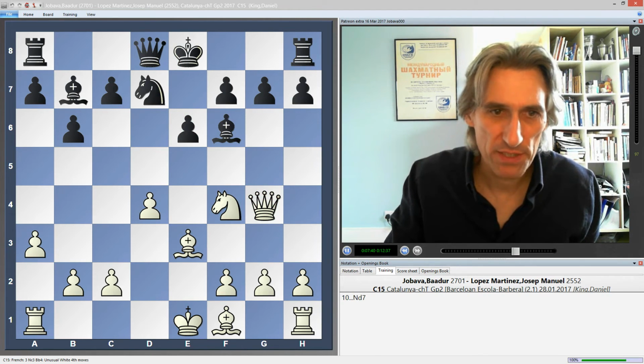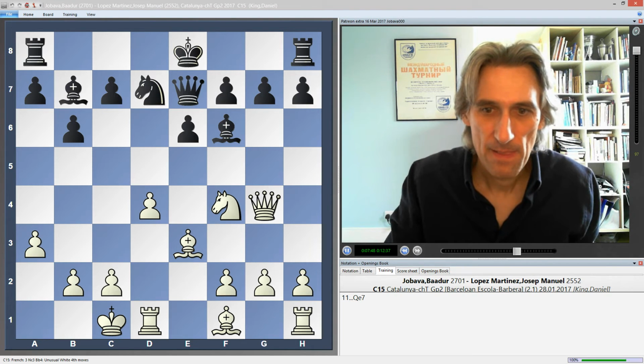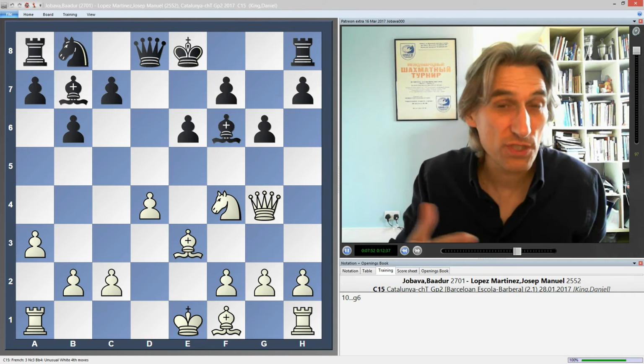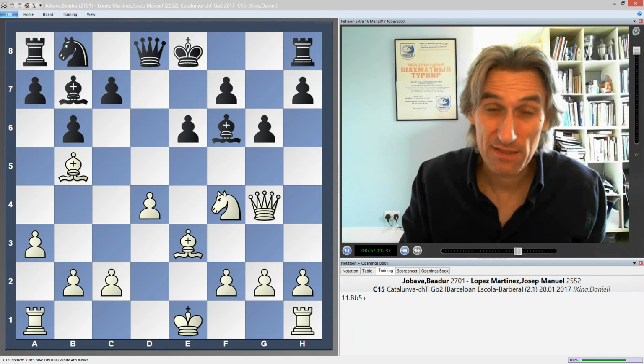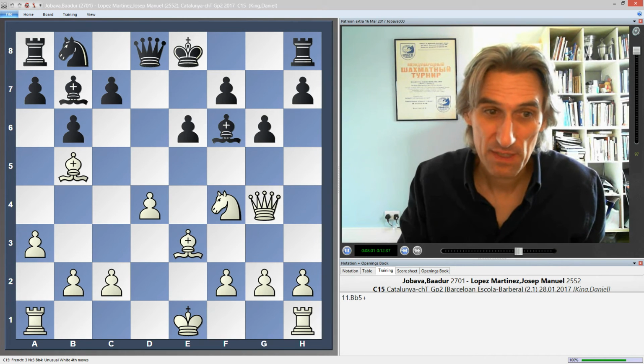Probably black should play knight d7 here and try to escape to the queenside very quickly. But instead, black played very carefully with g6, wanting to prevent knight h5. But now white has a big advantage in development.